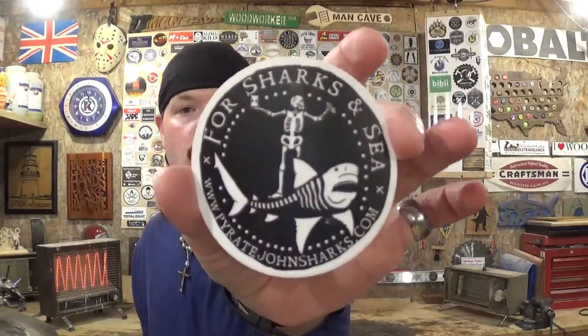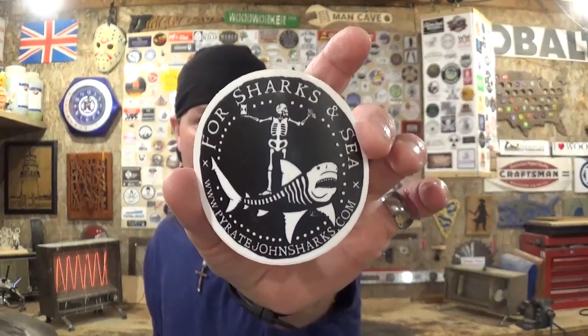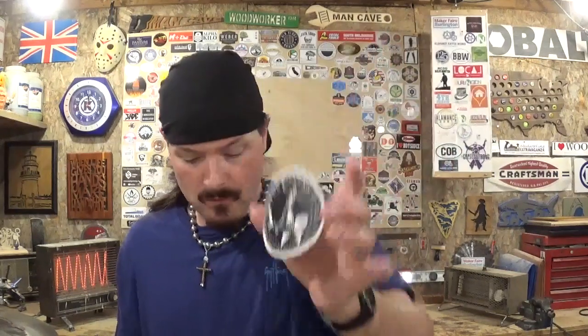And finally, Pirate John Sharks, for sharks and sea. Really awesome. John is an amazing artist in his own right. He is making solid steel shark's teeth on necklaces and all. Really cool. That's all of the new stickers. And now, let's get them up on the sticker swap sticker wall.